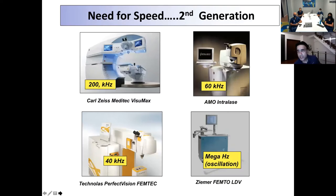The second generation was quite clear that there was a need for speed. You need to get faster lasers because that was going to reduce your time. And you saw a whole string of lasers coming out. So you have a VisuMax over here, which we started using back in 2008, 2009. This IntraLase is now at 60 kilohertz, and this is 200 kilohertz. You have the Technolas that went from 10 to 40 kilohertz. And you have the Ziemer, which is an LDV system. And you'll see this works in the megahertz range.